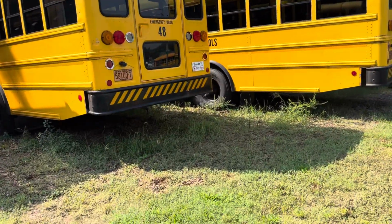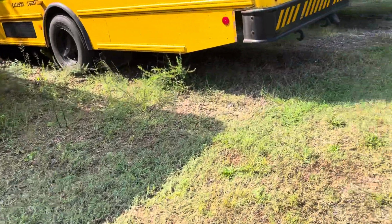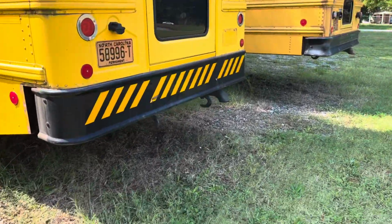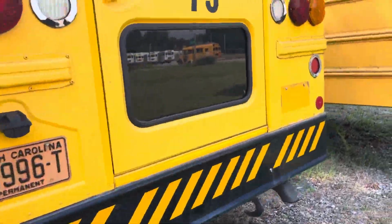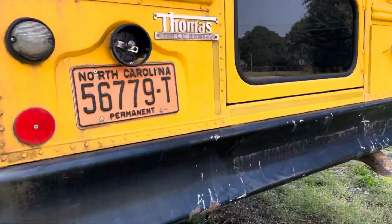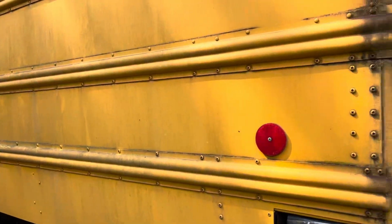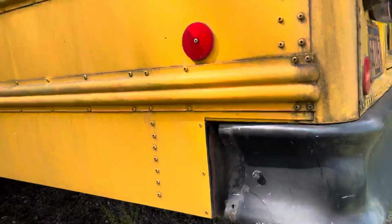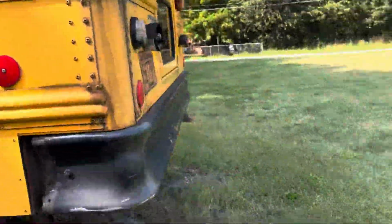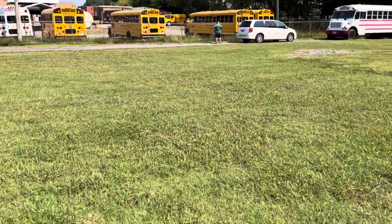Number 48, a 2006 IC again. Don't know what's wrong with it. Could be just the engine. Again, 75, probably the engine. The 06 FSs have a lot of trouble with that. Got 106, a 98 FS65 from Cleveland County. Oh, that's hard to believe. So yeah, I guess I'll show you the other side.